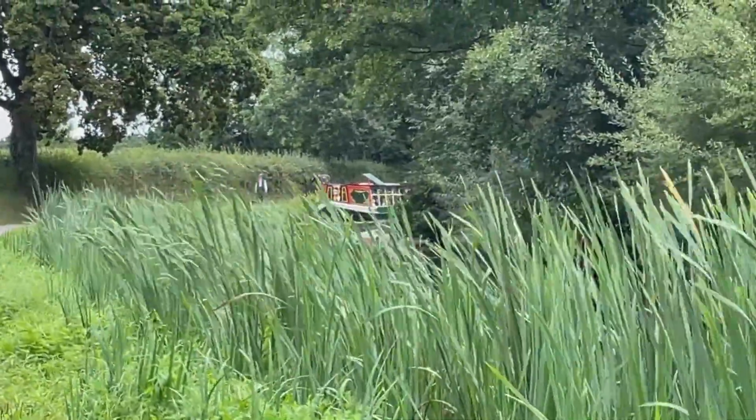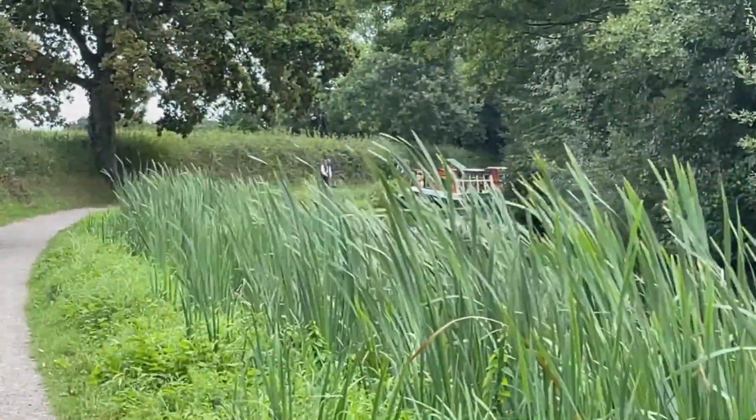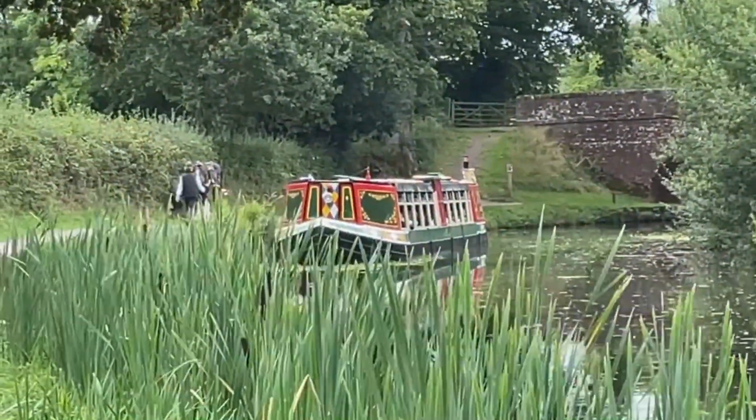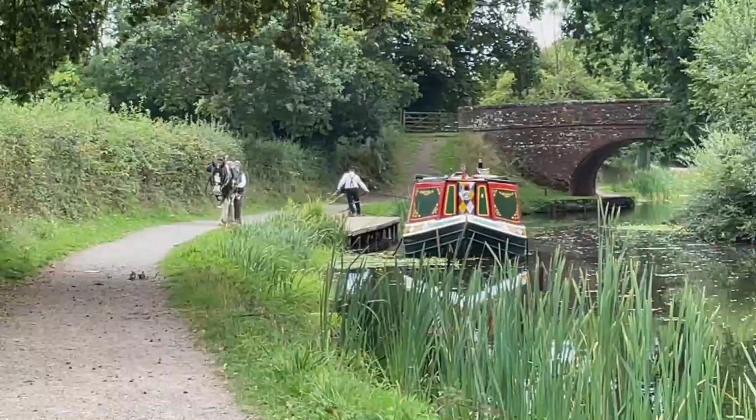Yes, I think I can see the horse-drawn barge coming now, just in the distance. Let's go and have a closer look. Look at this, it's beautiful. I love how they're dressed in traditional costumes as well.